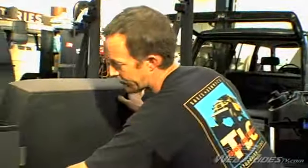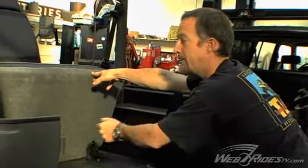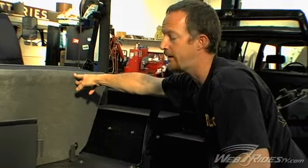The back seat actuates quite simply. All you do is grab it and tuck it and bring it forward, and then there's two clips on the bottom. You can pull it out, leave it at the house if you need more room.